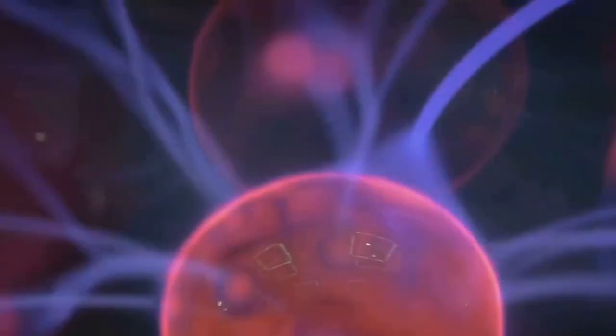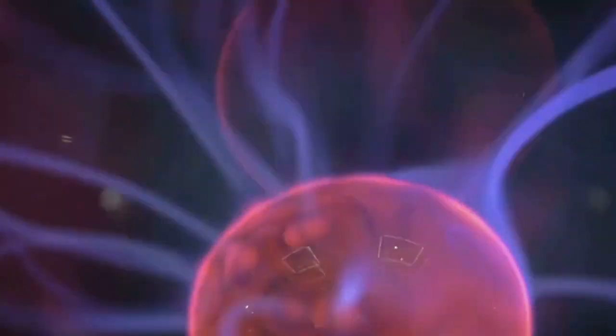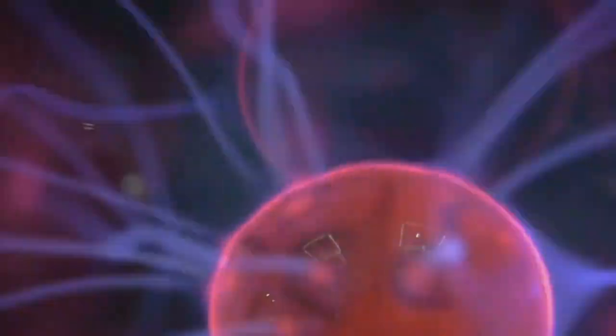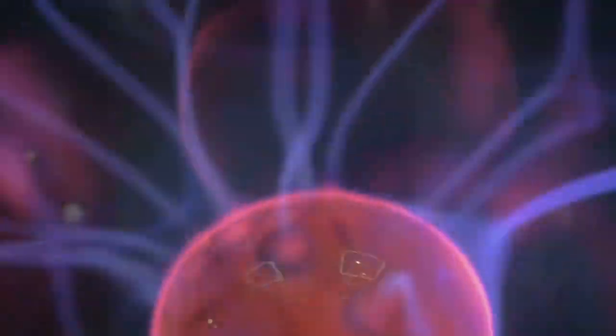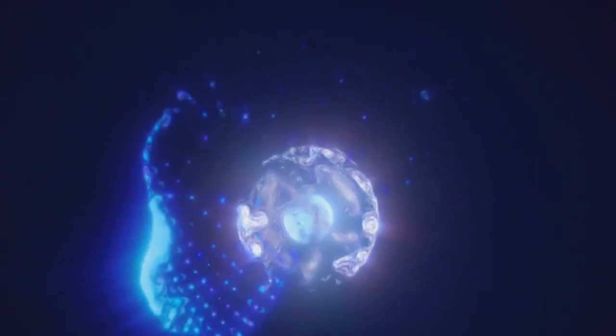Now, the equation tells us that energy is equal to mass times the speed of light squared. What it essentially means is that mass can be converted into energy, and a small amount of mass can produce a massive amount of energy, thanks to the speed of light squared being an incredibly large number. But how does this relate to an atom splitting apart? When an atom splits, it breaks down into smaller particles.